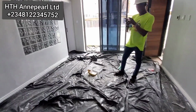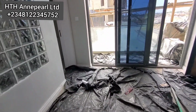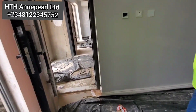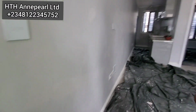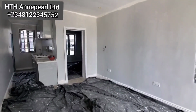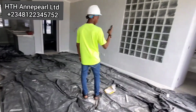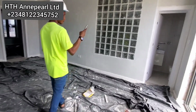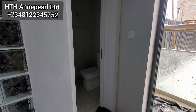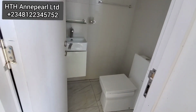Buying this, it could be you want to stay each time you come to Nigeria. It could be you want to rent it. It could be you want your family to stay here. It's a safe place and it's good to deal with. Now, it has an open kitchen, as you can see by the side. This is an open kitchen. And I'll recommend anybody who wants this to rush it fast. This is the guest toilet. Okay?